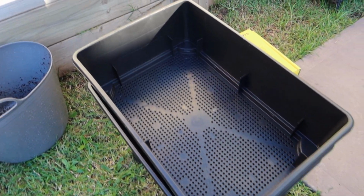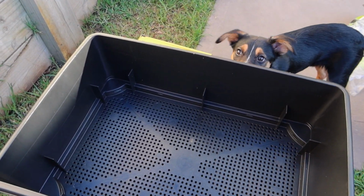Now hopefully you'll be able to see there that it is actually touching the compost, so that bit's important because you want the worms to be able to come up. You don't want them to get stuck in the bottom tray. And the final thing to do is to feed the worms.